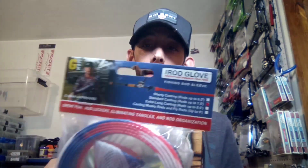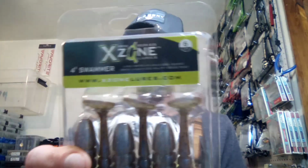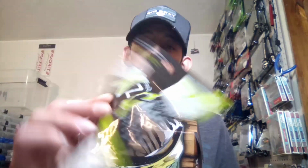Alright, so first up, we had this rod glove, $5.99. Next up, we had the X-Zone 4-inch swimmer, and this was $5.99. Next up, the X-Zone stick baits.